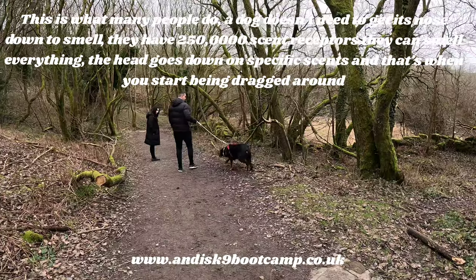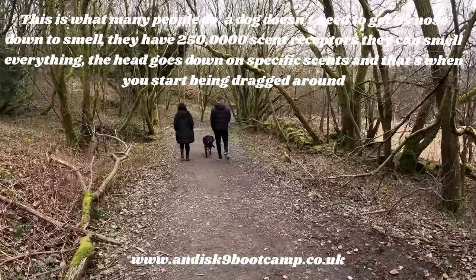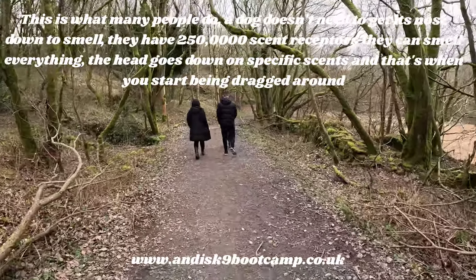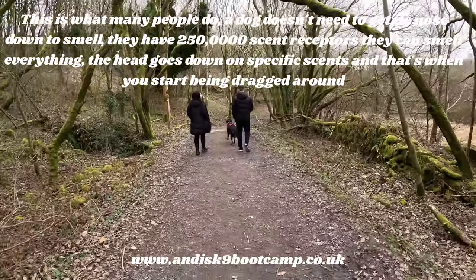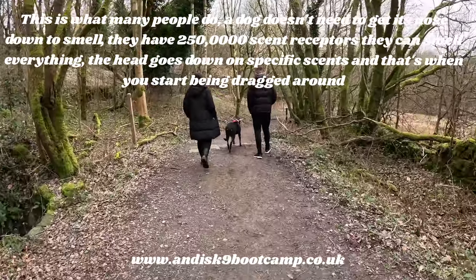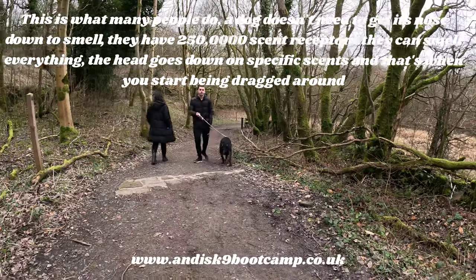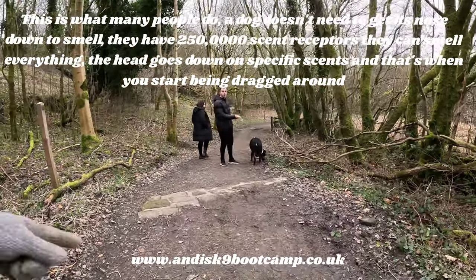So for the video, this is typical of what people do. They walk, the dog stops to sniff, and the owner stops with it. Your dog has got over 250 million scent receptors in her nose. She doesn't need to stop and get her head down. When she does that, she's following a specific scent. When they do that, they start dragging you following that specific scent with them.